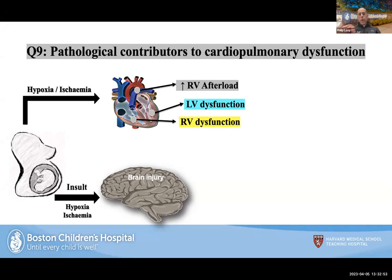So if the primary insult is going to be on the RV afterload, there's a secondary impact on RV function. If the primary insult is on the LV function, well, there could be a kind of post-capillary pulmonary hypertension physiology with diastolic dysfunction and a secondary impact on the RV afterload. There could be a primary impact on the systemic vasculature, which will raise the SVR and then cause a secondary impact on LV dysfunction. So there are ways to mix and match all of these.